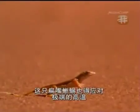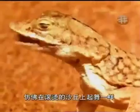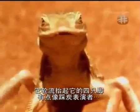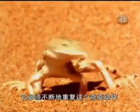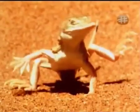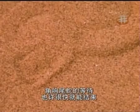A shovel-nosed lizard also has to deal with the extreme heat. It virtually dances across the hot dunes, lifting its feet in rotation, a bit like a human firewalker running across a hot bed of burning coals. Like the Sidewinder, the lizard is also cold-blooded and emerges in the day to warm up. But as the sand gets hotter, it has to play a constant juggling act to avoid fatal overheating. The Sidewinder may not have much longer to wait.